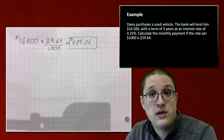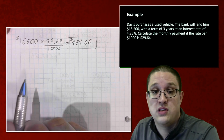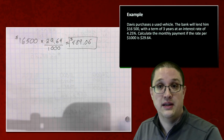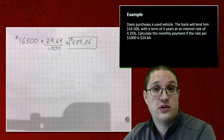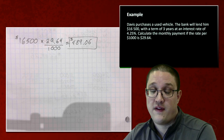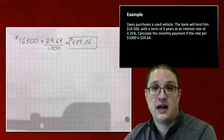Notice the 4.25% interest and the 3 years are used to find this. We do not use those numbers in this calculation. I hope that this makes this a little bit clearer. Financing can be a good way to purchase and afford a vehicle because you're paying it off over several months. But be careful when you're looking at the interest rate and how long you're paying it for. The shorter you can pay it off, the faster you can pay it off, the better for you because the less interest you'll pay, but it will cost more per month. So it's a balancing act like anything else.